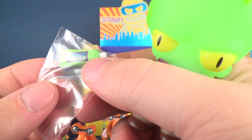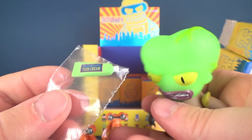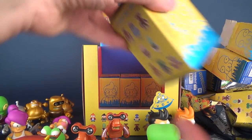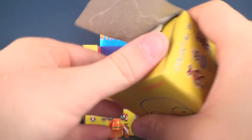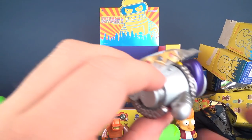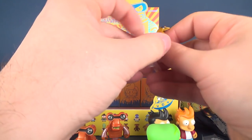It comes with a little tube of vein cream. To be exact, it's Dr. Flim Flam's vein cream. Put him right there. Four boxes left to go. This one feels very heavy. I just felt the need to mention that. Just throwing it out there, this one was a little heavier than the others. And let's see which one this is. Oh, nice. This one's also packed full of accessories. Not this particular figure, but the set as a whole.